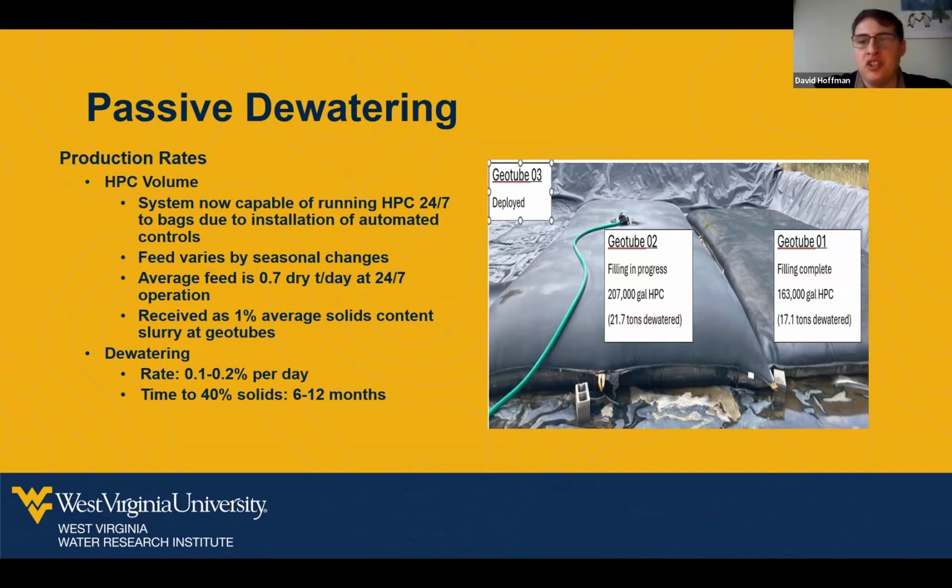geotubes. Geotubes are common to the AMD treatment industry, as well as a lot of other industries for dewatering. The unique thing about the HPC is it is a very small flock, so it's very hard to capture in the geosynthetic, which led to Tenkati developing this new geotube for us. This process is now automated, so we can run this 24/7.